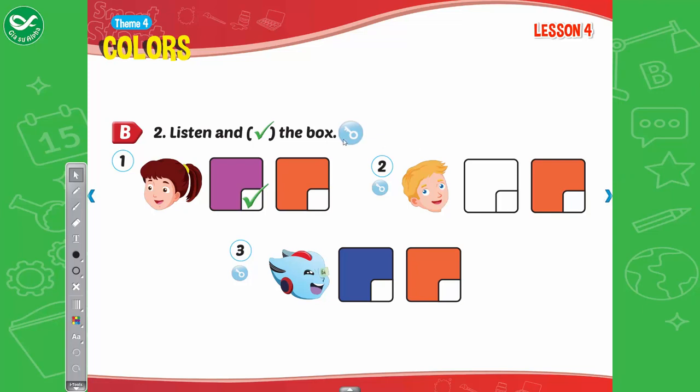B. 2. Listen and tick the box. 2. And Nick, what's your favorite color? I like orange. Orange? Yeah. Three. Let's look at our picture, Alfie. Wow, nice picture. Hey, we're all blue. I like blue. My favorite color is dark blue. Oh, Alfie.